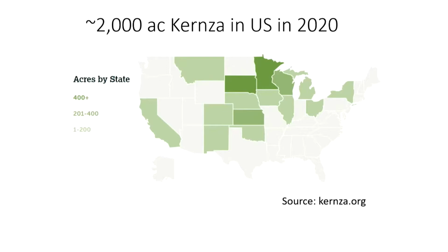I would just like to point out that in North Dakota, we do have at least 7 acres of Kernza. I have an acre in a variety trial and about 6 acres in seed production in partnership with the Land Institute.